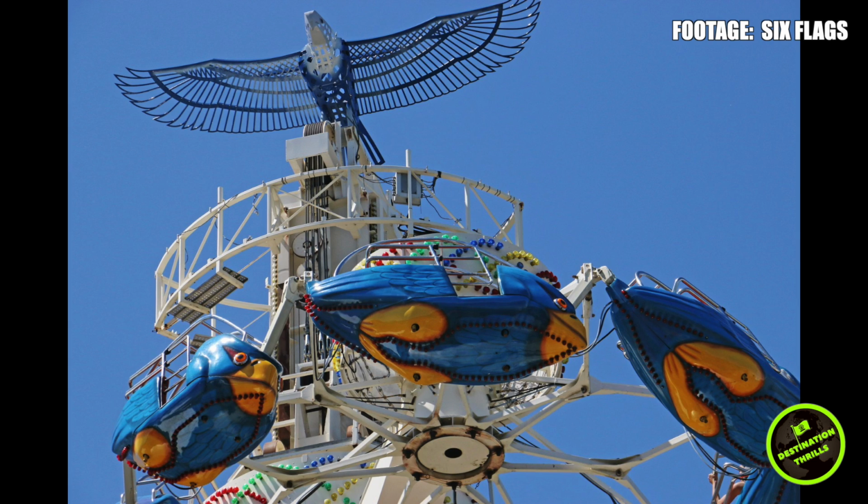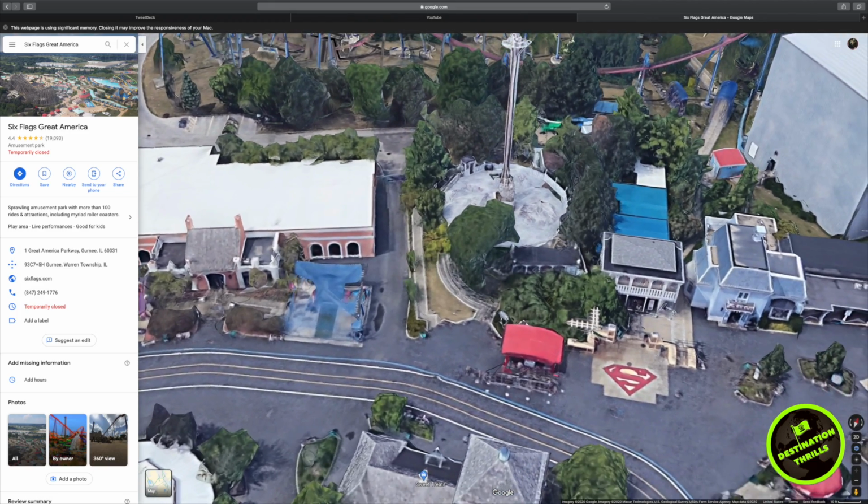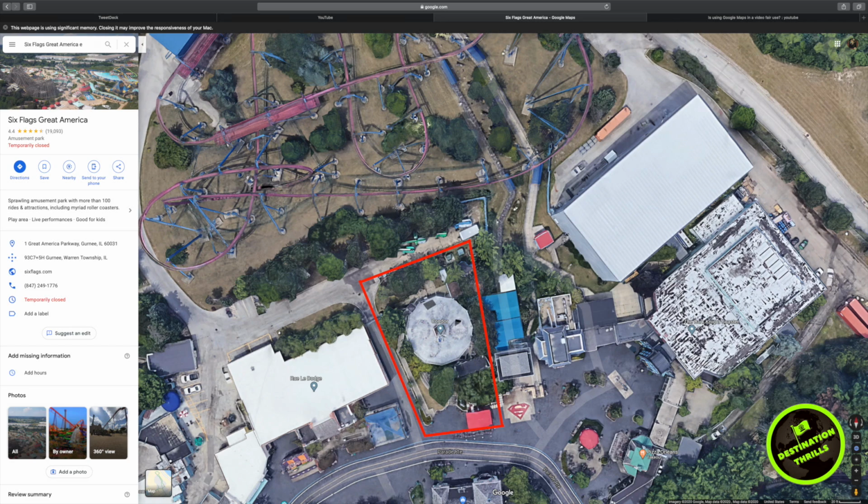The ride is certainly aging. It's not one of the most popular rides in the park either. And also, this ride takes up enough space to squeeze in a flat ride.